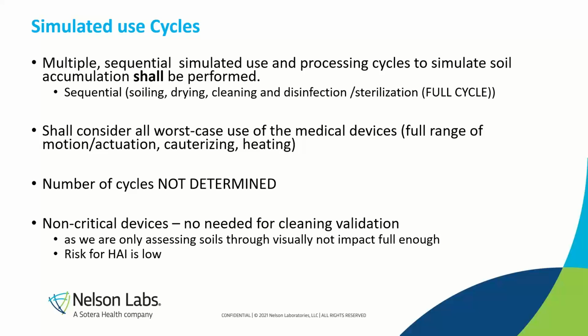And you want to look at how your device is used, where it is used, and how much soil and contamination your device will see. Based on those factors, you'll determine whether simulated use cycles are appropriate or not. But based on ST98, it does say that they're not needed for cleaning validation. They're not a requirement for non-critical devices. You'll just need to look at your risk assessment and determine whether they're appropriate or not.